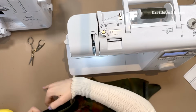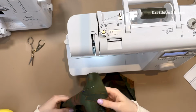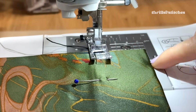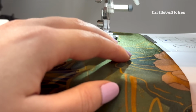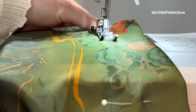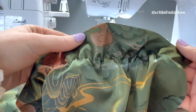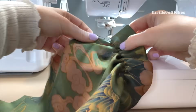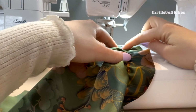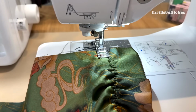So like I said, I have pinned this so that my cuff that's eventually going to be ruffled is folded up and under, and I'm going to use the measurement plate on my machine, which most machines have, to adhere to the 4 centimeter guide. So from here, I'm simply going to use my presser foot as a guide. So I'm going to set the presser foot down right where the previous seam ended, like this. And this is how I'm going to do probably 6 to 8 rows of shearing right now.